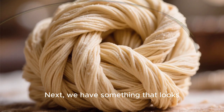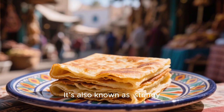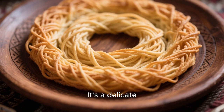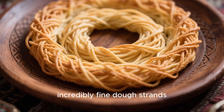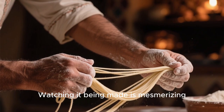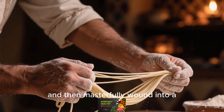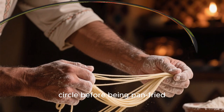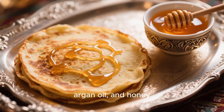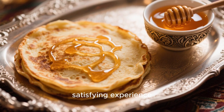Next, we have something that looks like a work of art. It's also known as stringy bread or crepe dentelle, and for good reason. It's a delicate, coiled nest of incredibly fine dough strands. Watching it being made is mesmerizing. The dough is stretched into thin threads and then masterfully wound into a circle before being pan-fried, served warm with honey or amlou, a delicious blend of almond, argan oil, and honey. Each bite is a delicate, satisfying experience.